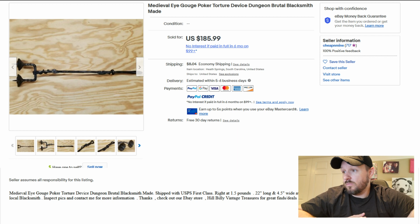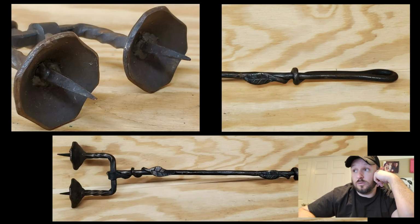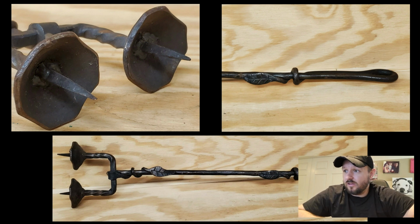It says it was made by a local blacksmith, which kind of makes me think it's probably not medieval, probably something newer. And if it is, to me it looks more like a candle holder. So something that they would have used back in the day to light the way as they were walking, or even potentially put into some sort of holder itself to light up a room. I didn't really see anything when I did a search for these. Nothing came up. So I'm kind of thinking it was sold as an eye poker, but it was actually a candle holder. I wouldn't think something meant to torture people would have leaf accents made onto it. So not really scary looking in that aspect.